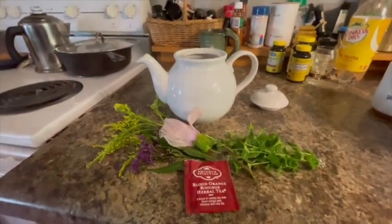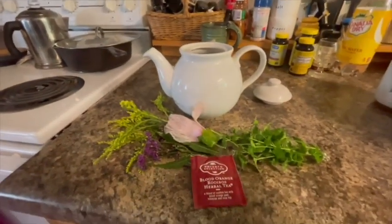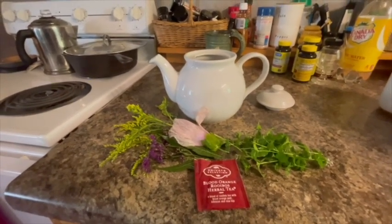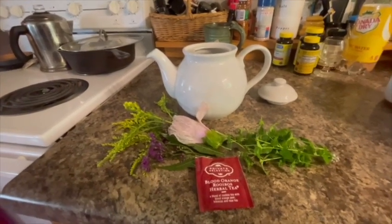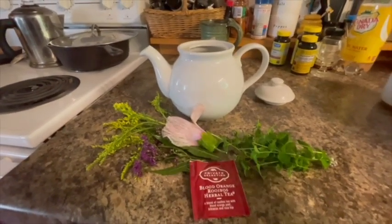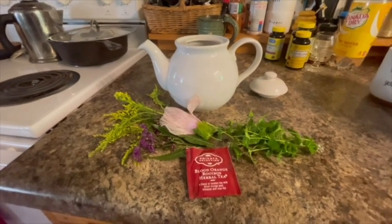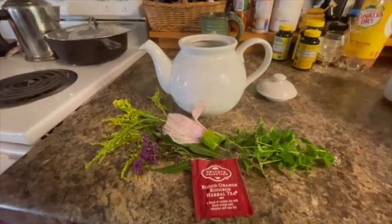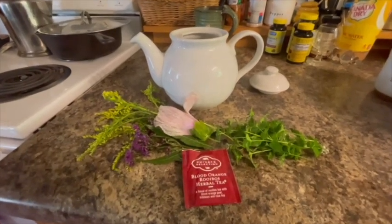So here we go. We're going to throw this in this pot right here, and then I've got water boiling over there. I will pour some water on top of it and let it steep for, you can go 10 to 20 minutes. 15 is probably ideal. If you go too long, it's going to get cool, which if you don't mind it being cooler, fine. I like my tea hot. So I will let it go just over 10 minutes and probably go ahead and drink it. 15 is ideal, but I like mine good and hot.